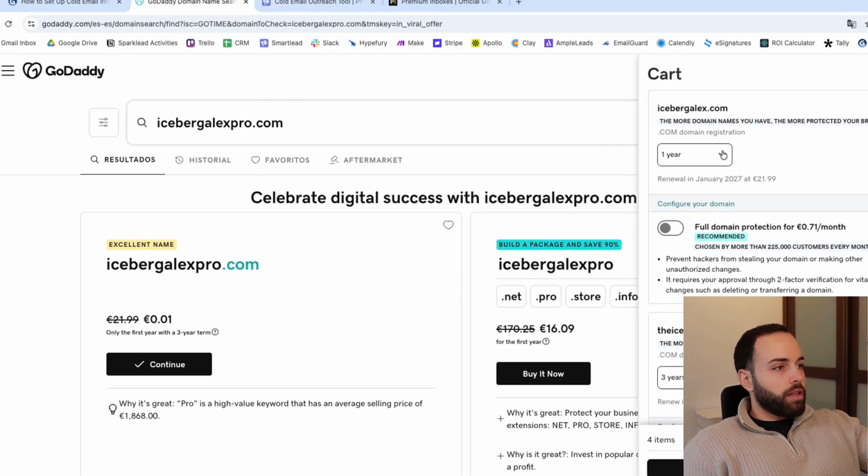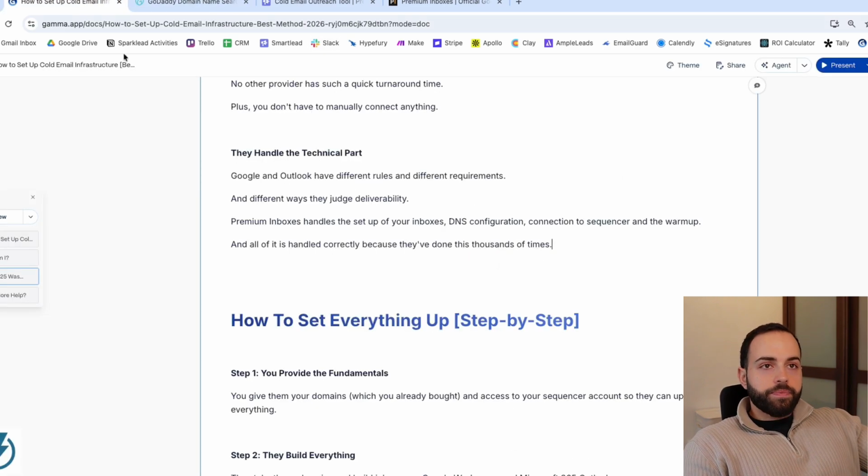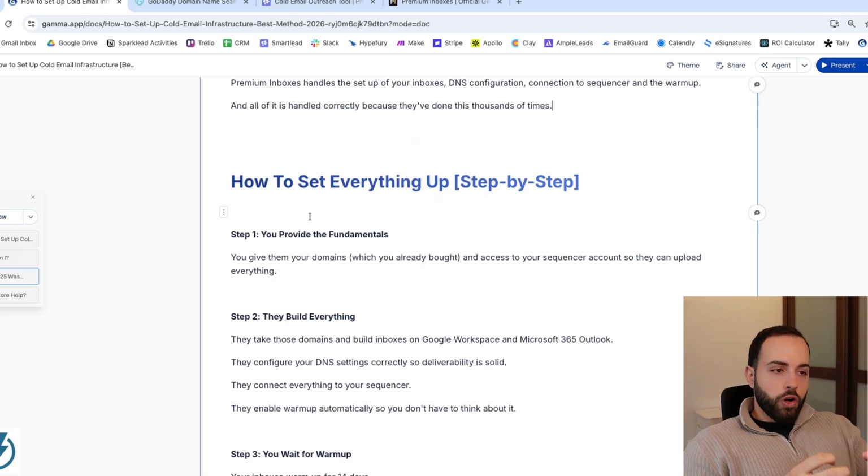And then basically you want to add them to your cart and just tick this to 1 year, remove all the protections, purchase the domains. And then after you do that, you essentially want to take those domains and build inboxes on them with Google and Microsoft. And essentially you want to do it with premium inboxes if you want my recommendation. So I'll show you exactly how the dashboard works.